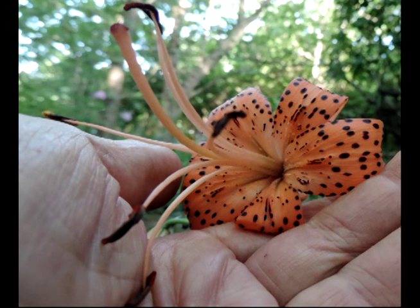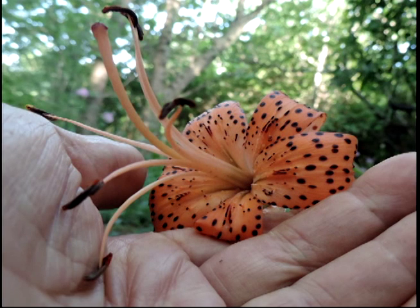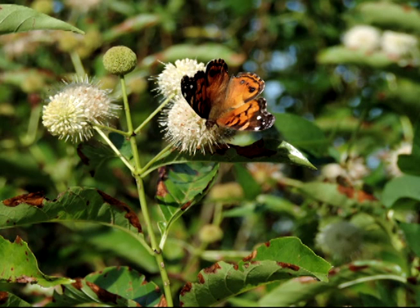And here's one that's pretty special. May not see it in your yard, but some people have them in their yards. This one popped up this week, and it's a Turk's cap lily. There's several species of that, and that's a native Arkansas version.